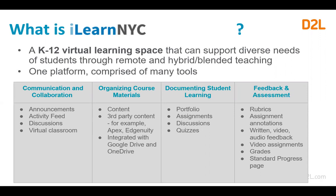And then I think one of our strongest points, in my personal opinion, is our feedback and assessment features. So we've got an amazing rubrics tool, annotations that you can put on assignments. You can give written feedback, audio feedback, video feedback. There's just so many different ways to give feedback in the iLearnNYC platform. And so that's really an overview of, this isn't every tool that's available within the platform, but it's probably some of the most commonly used ones and some of the strongest. There's lots of other tools in the platform, but this is just kind of an overview of some of the big things you can do.